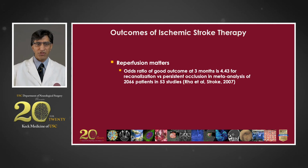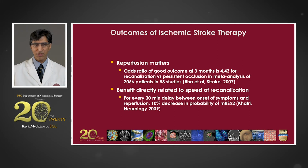We know that reperfusion matters, and in a large meta-analysis of thousands of patients across more than 50 studies, the odds ratio of a good outcome after 3 months was 4.43 for those who achieved recanalization versus those that had persistent occlusion of the vessel.